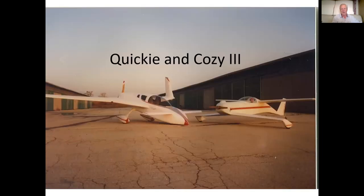So here are the first couple of airplanes that I built. The one on the right is a Quickie. That was a Rutan design, with an 18 horsepower Onan industrial engine. I flew that for about 300 hours, and then I got married and built the airplane on the left, and that is a Cozy 3. That was a side-by-side version with a third seat in the back.